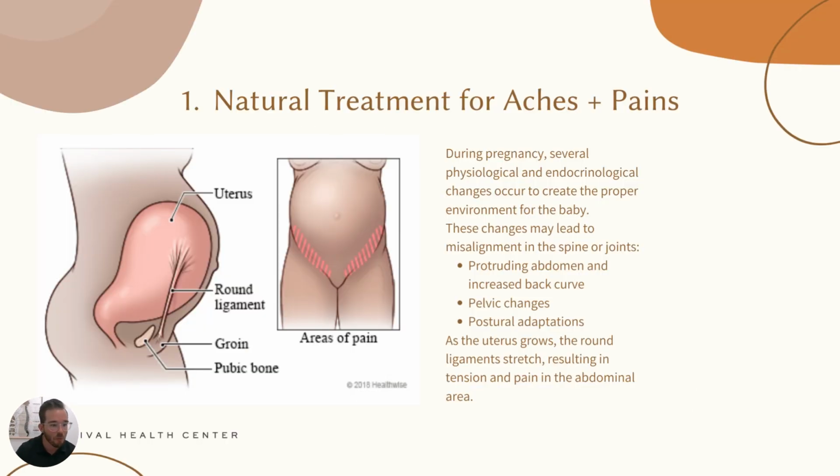And so a couple more pictures here. As I was saying, there's multiple ligaments that are involved here. Here's the uterosacral ligament, basically attaching to the uterus and to the sacrum. So all this is adapting and changing along with pregnancy.